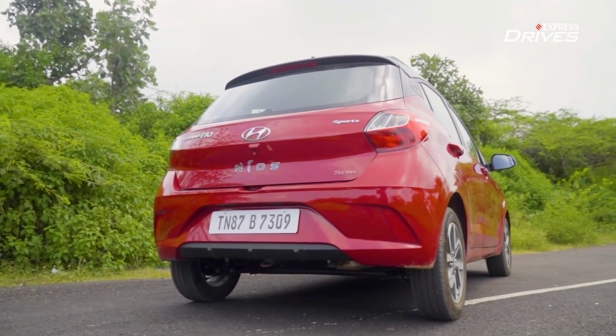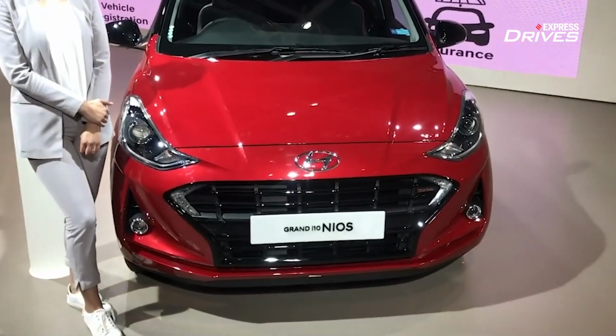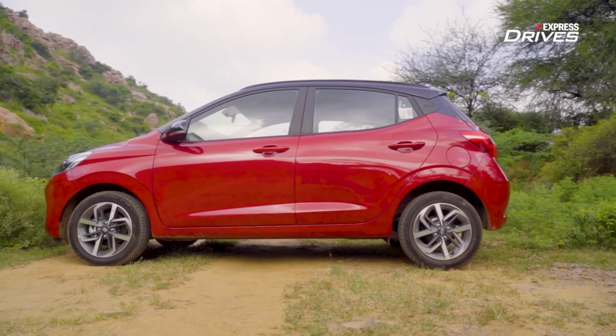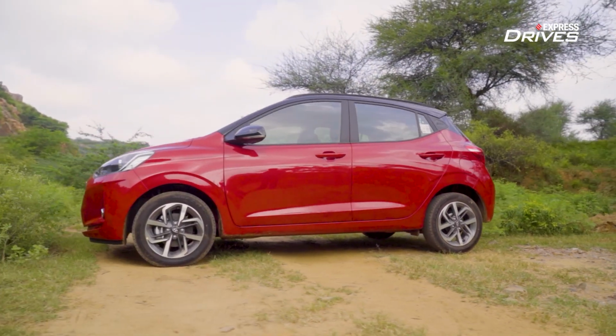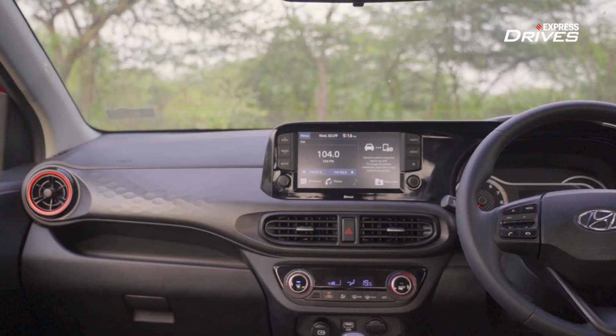The Nios has been on sale for some time, but we first saw it as the Nios Turbo in the flesh at the 2020 Auto Expo. While it gets some minor styling tweaks on the outside and inside, which we shall get to in a bit, the major change is under the bonnet.